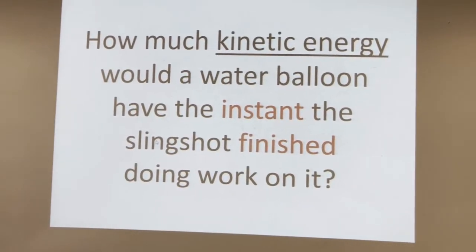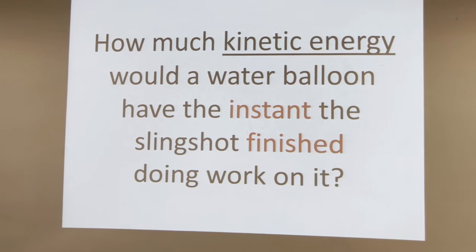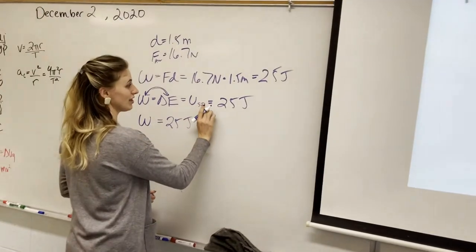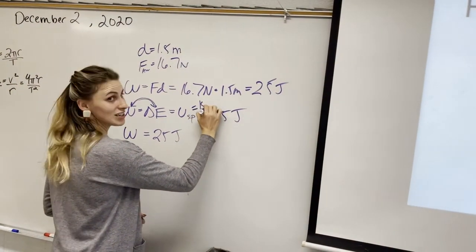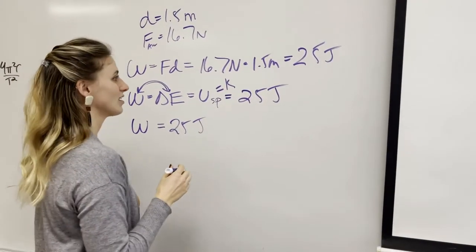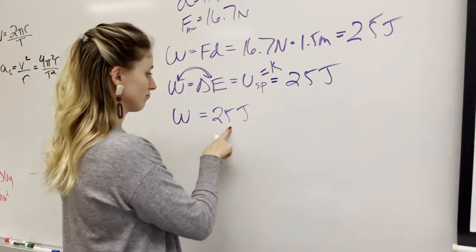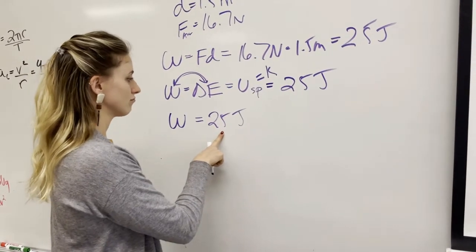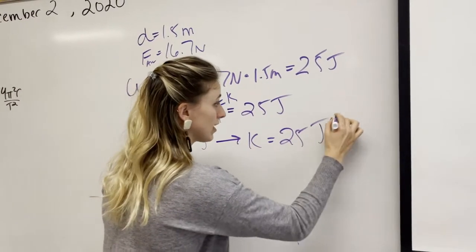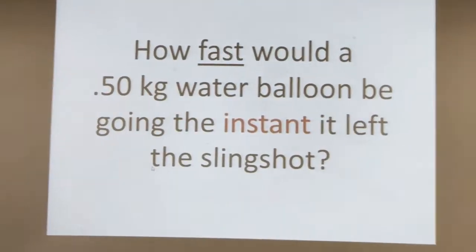How much kinetic energy would a water balloon have the instant the slingshot finished doing work on it? So we let it go, right? Well, this is also equal to the kinetic energy. The potential energy stored in the spring does work. That work is 25 joules, and that work that the slingshot does becomes kinetic energy. Nothing's going to be gained or lost here. Energy's conserved. So 25 joules, in our perfect world.